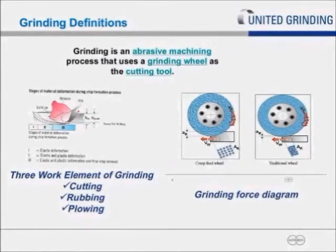Of course, grinding is an abrasive machining process that uses the grinding wheel as a cutting tool, and we like to think of grinding as just 1,000 little milling cutters individually working to remove metal from the part. The actual work element of grinding can be broken up into three basic elements. You have cutting, which is obviously the most desired part of the grinding process, where you're actually producing a chip with the abrasive grain.